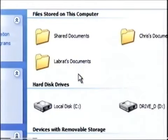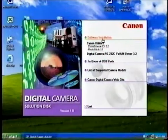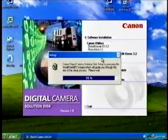Now, an install program should start automatically. You see the hourglass there? It means it's thinking. There it is. And now it gives you what's known as an install wizard, so you just follow along. So let's try that. Software installation. First, it'll ask you, do you want to install software? So we'll say install. Now it's going to go through all of these screens, and will probably ask us some questions. So let's get there.